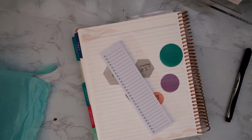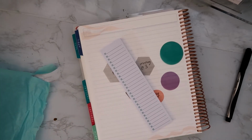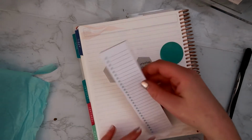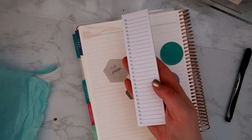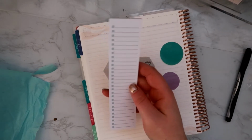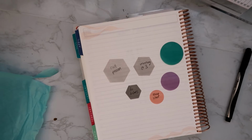If I can find them in my desk, I have a very similar list that I use for pre-planning a lot of the times in my monthly spreads. So when I saw these and how neutral and professional they looked, I had to have them. So that is the sticky notepad checklist. And then the last three items are two notebooks and kind of a planner.